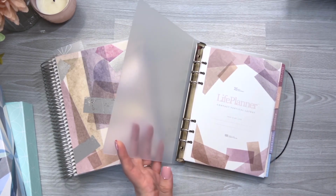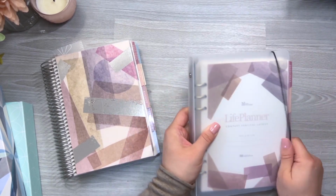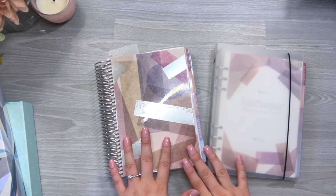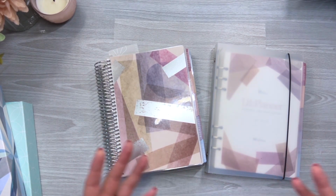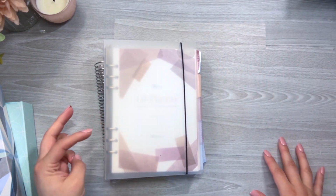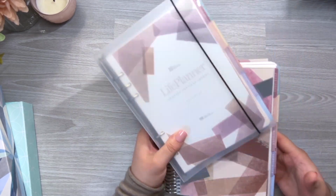That allows me the flexibility to go between rings and coil. It just would have been nice to have those things because, again, to me, it is a life planner. But that is my coil system versus this ring system here. I will definitely do a different video comparing the two a little bit more and explaining how I plan on using one, maybe both of them at the same time. We'll see here. So this is just a whole new planner journey to explore later on.